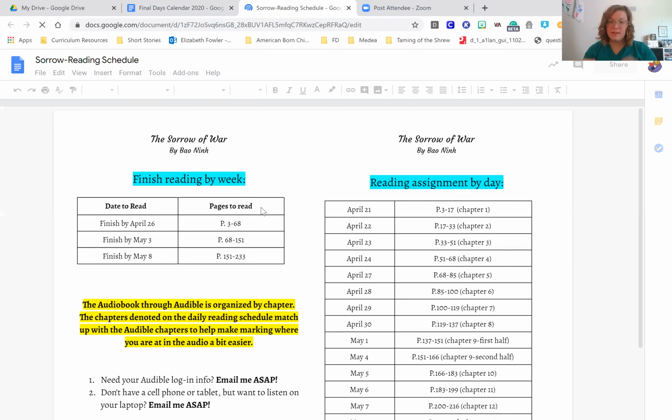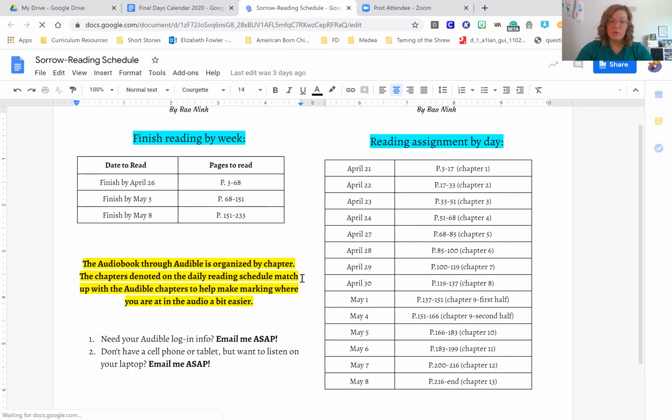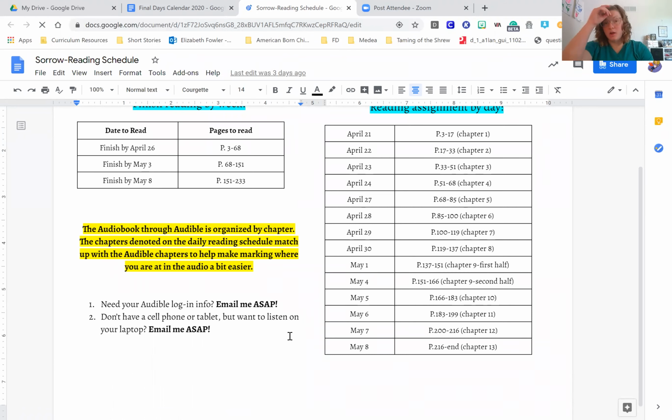I do have the pacing set up for both daily and weekly, but there's also a really important note on here for you all. So the audiobook through Audible is organized by chapter. The chapters denoted on the daily reading schedule, which is over here on the right, match up with the Audible chapters to help make marking where you are at in the audio a bit easier. Even though the text itself is not organized by chapter, and you will notice that when you open the PDF or if you have your own copy, Audible, the audiobook version, does have it organized that way. So that should help understand how the reading has been divided.